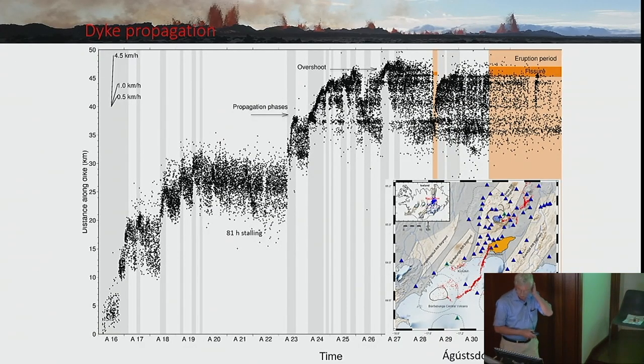Now I'm going to spend a bit of time on this diagram because there's a good story here, but it's presented in a way you might not usually see. On the horizontal axis is the time in days. So this is a 2-week period from the onset to the eruption. The eruption is shown in orange there.